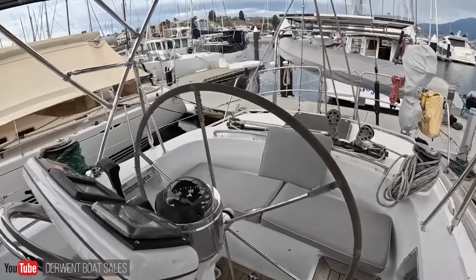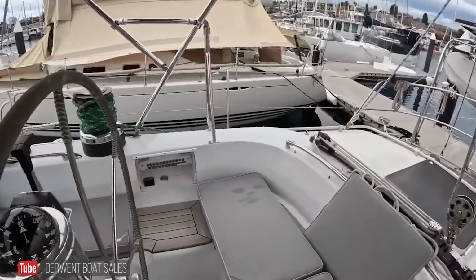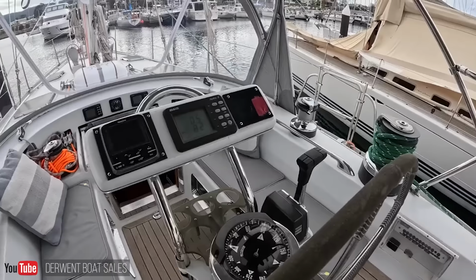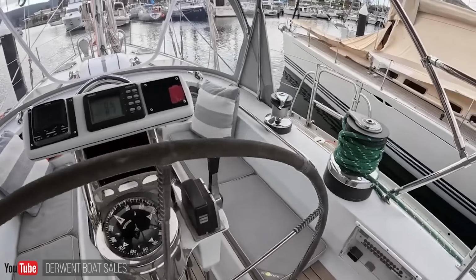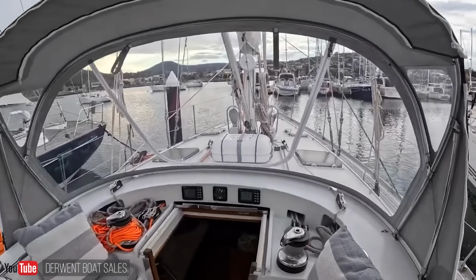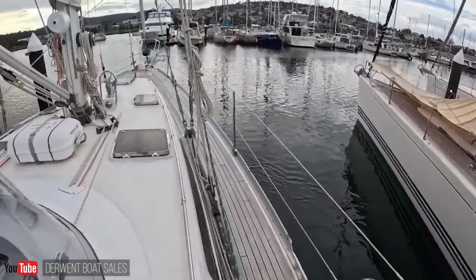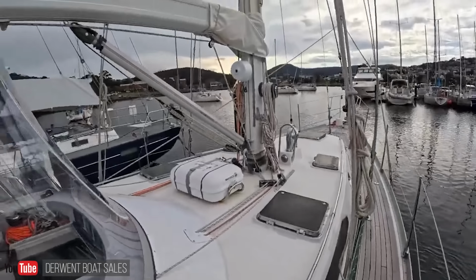Superbly equipped for easy cruising, it also features electric primary winches, 3 kilowatt portable genset, 650 watts of solar with a new regulator, and an Iridium Go sat phone. With its spacious and comfortable accommodation, this yacht is equally suited to serious voyaging or simply enjoying the liveaboard lifestyle.